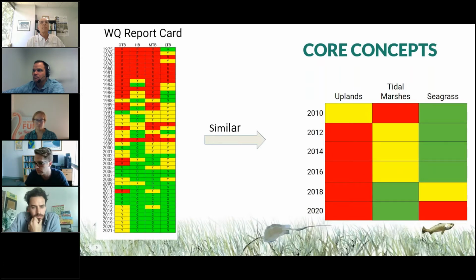So I started working with Marcus just fairly recently and realized that, of course, he had already done 99% of the work in calculating all the numbers that really need to go into a report card. It's just really a matter of how you bring it to fruition into something that's simple and easily interpretable, like TBEP's pretty much standard water quality report card. It's kind of the iconic report card that they put out, which is on the left here, which tracks seagrass and water quality conditions throughout the bays.